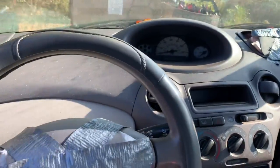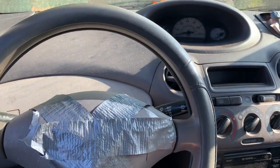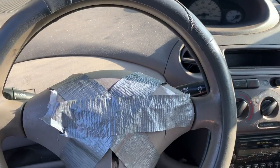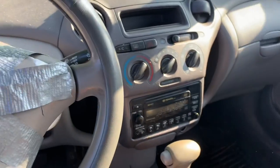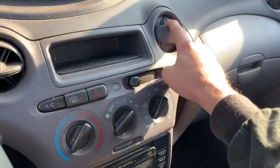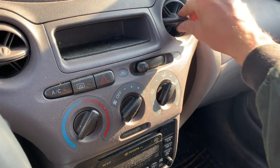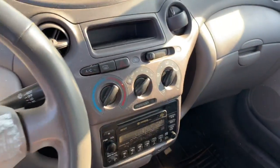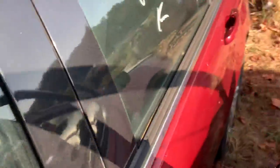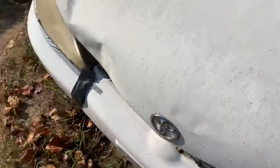On top of that, let's see, this has one of those steering wheel covers that slides. Probably the reason they crashed this damn thing in the first place. It's got swivel vents. Pretty snazzy. And this is powered by, like I said earlier, a 1.5 liter.